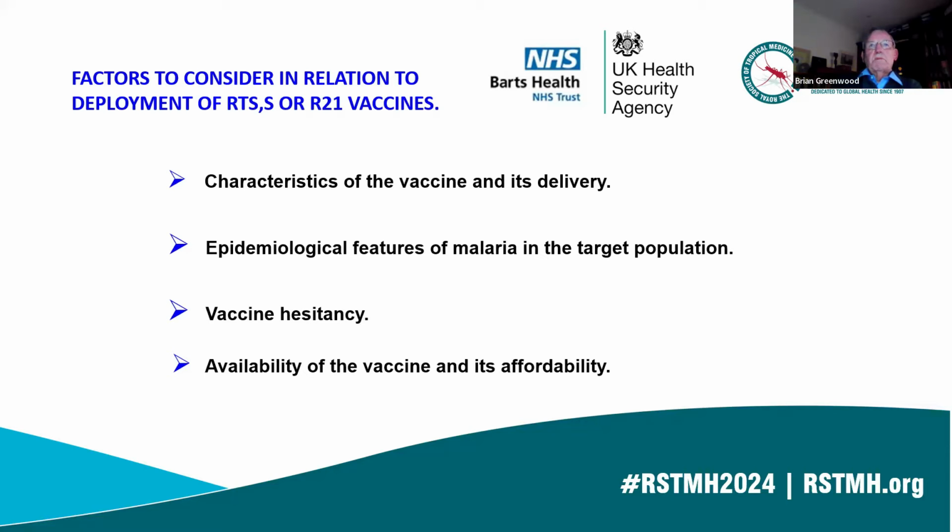I'm not going to say much more about vaccine hesitancy. I don't think this will be such a problem as has been with some other vaccines, because in the areas in which they're going to be used, there is a widespread recognition of the importance of malaria. People have seen children in their community dying from malaria. I don't think that's mostly going to be a major problem. And availability, of course, is going to be an issue to begin with as vaccine production increases. And that is an advantage of the R21 vaccine, that it's made by the Serum Institute, which produces about half of all the vaccines produced in the world, and they can scale up very quickly.